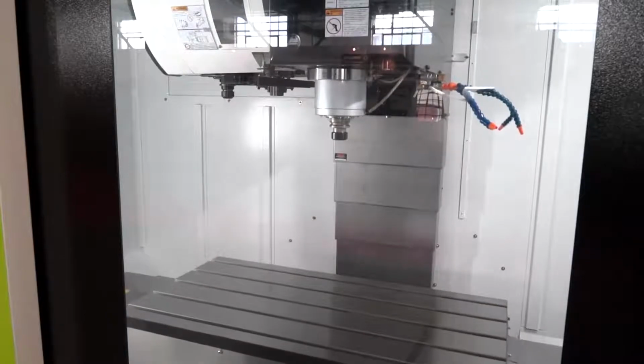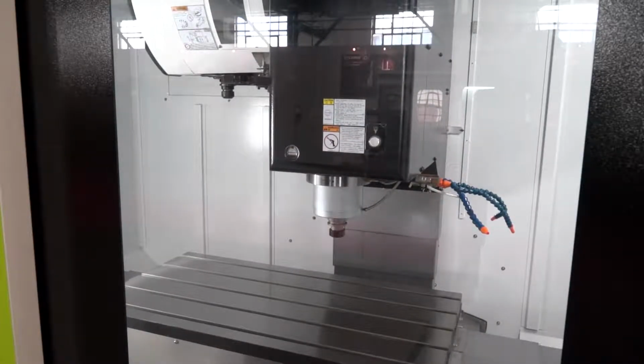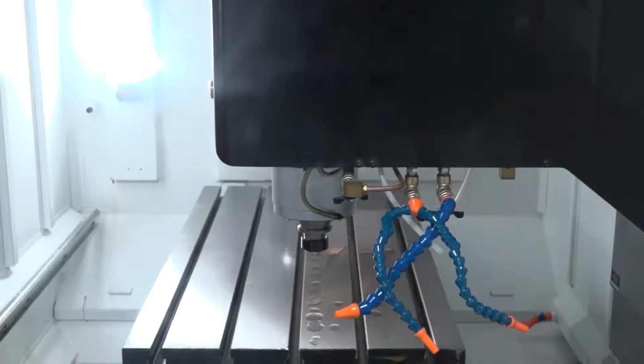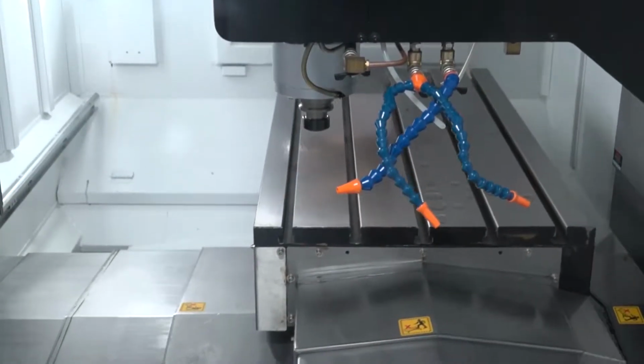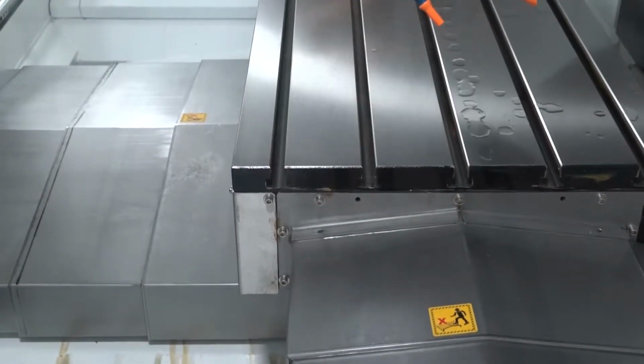It's got a meter in the X-axis. It's got 600 in the Y. It's got a 2-stage gearbox, which you don't often get with meter VMCs these days. A full box guideway construction, so you've got plenty of stability for machining more difficult and complex materials.